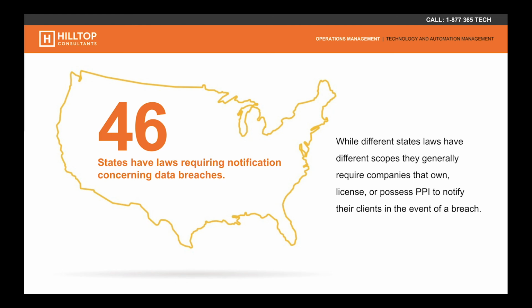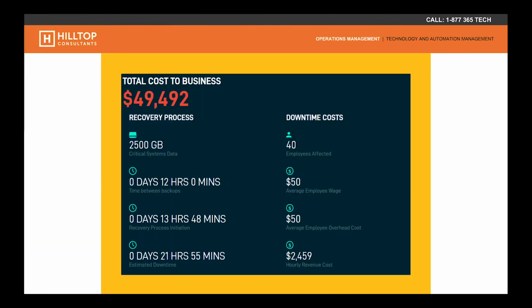So, as we said earlier, it's not if, it's when. You find you've had a breach. Someone has deleted a ton of files. Someone got infected with ransomware. Now you're stuck. But it's okay because you have a disaster recovery and business continuity solution, right?